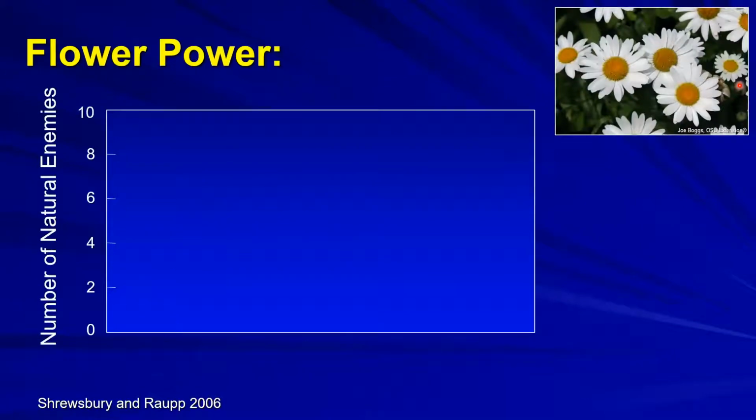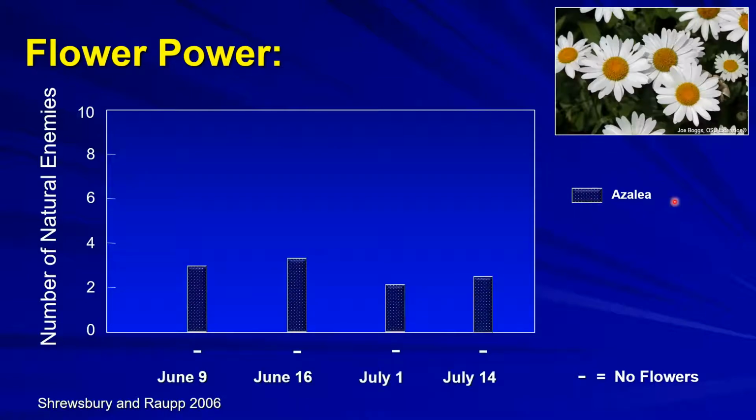Further flower power on this, the number of natural enemies again. And what Paula and Mike looked at was with azaleas only. It says no flowers, but azaleas have flowers. Just okay, that's it. And so on 4 different dates, they looked at the number of natural enemies.